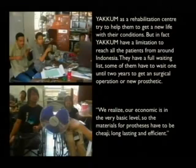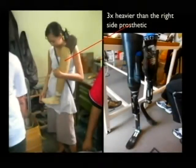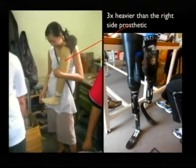So to really be able to produce these kind of implements there, there is another cost reduction needed, and that's what these guys from HANF are aiming at. You see, they are making these prostheses in a traditional way, but they are still 3 times heavier than the high-tech stuff that we can get here in the West. It still involves a lot of manual labor, and the quality is kind of difficult to keep at a constant level.